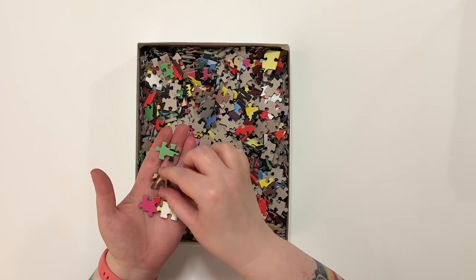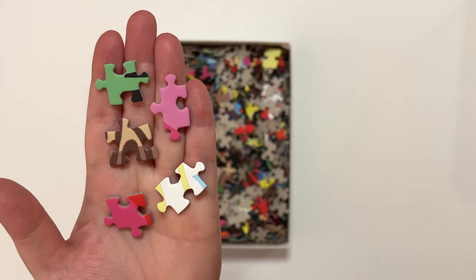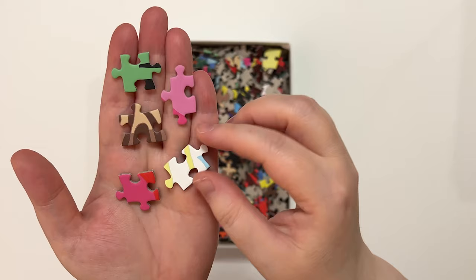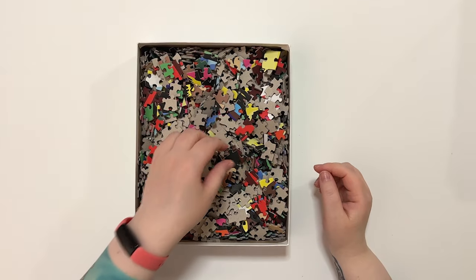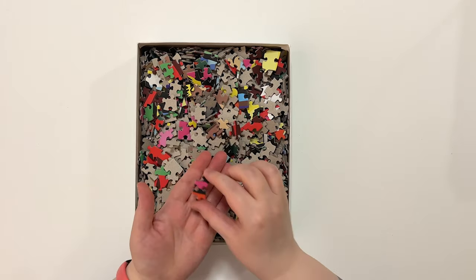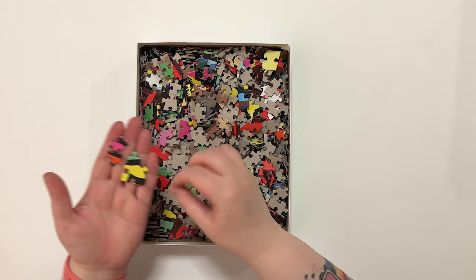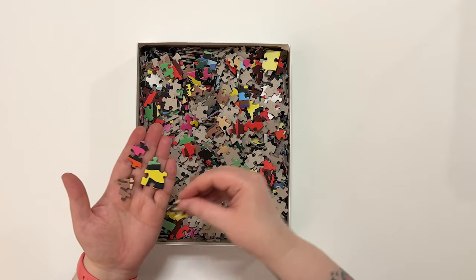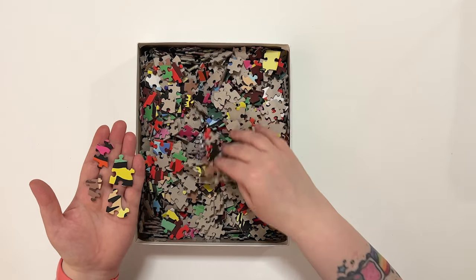If we look at these ones, they look pretty standard and normal, what we're used to seeing with the two tabs, one tab, three tabs, that sort of thing. But we also have a bunch of very interesting shaped ones as well. So I'll see if we can find some interesting shapes. Oh yep, definitely some interesting ones in here. We even have ones that have similar tabs to the others, but are a little bit quirky in their shape.